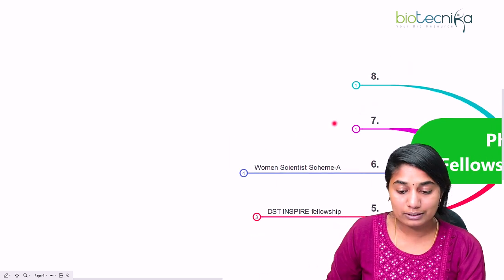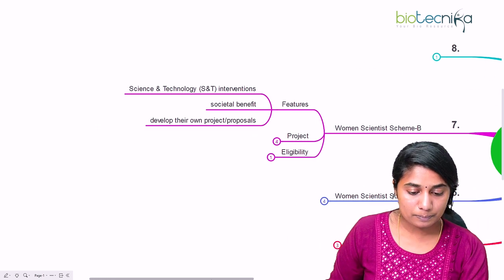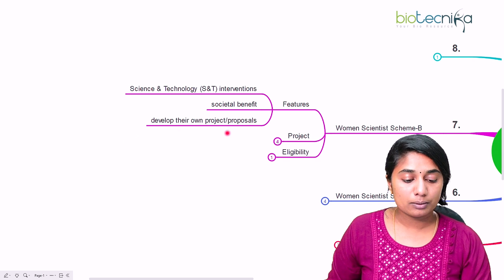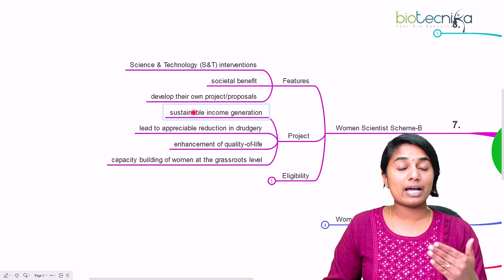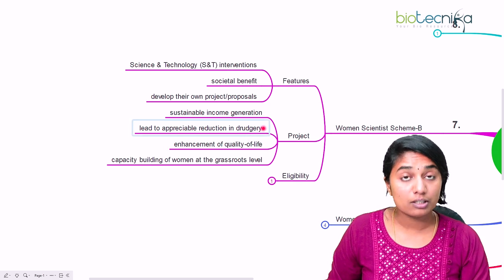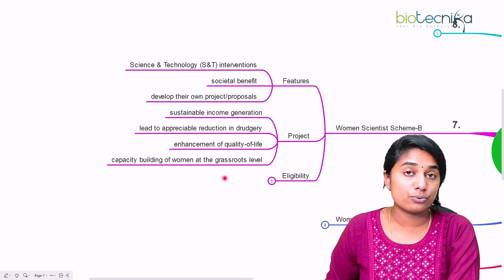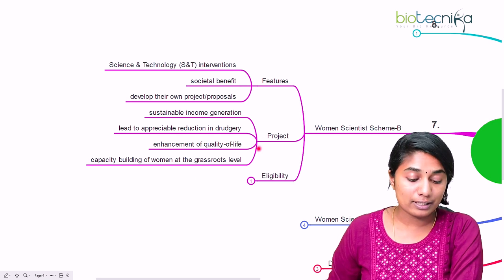Now next, moving on to the next fellowship, that is Women Scientist Scheme B, that is WAS B. Here as well, the feature of this particular fellowship is that the woman candidate should be into science and technology interventions which will help societal benefit. In this WAS B program, the project or the proposal has to be developed by the candidate herself, and this project has to contain these features: it has to have a sustainable income generation, or it should lead to an appropriate reduction in drudgery, or it has to enhance the quality of life, or it is encouraged to be of capacity building of women at the grassroots levels, right? So these are a few features that are expected from the research proposal that you will be giving, right?